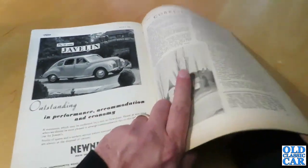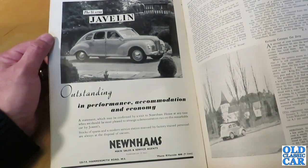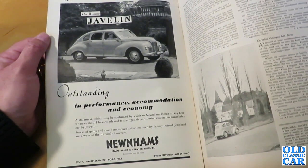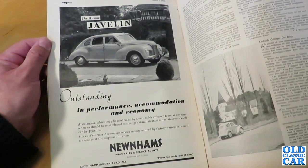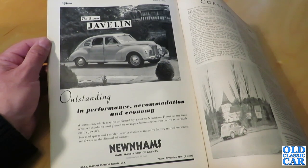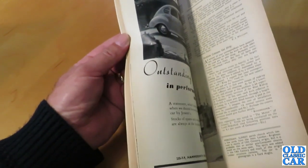Oh, there we go. The 1.5 litre Javelin. Outstanding in performance, accommodation and economy. A statement which may be confirmed by a visit to Newnham House at any time, when we shall be most pleased to arrange a demonstration run on this remarkable car by Jowett's. Of course, that was made in Bradford, Yorkshire's finest. Quite an innovative little car back in the day, but I think reliability issues with the engine did cause a few headaches for Jowett, which probably led to their untimely demise. There's a Boxer, I think it's a 4-cylinder Boxer engine.